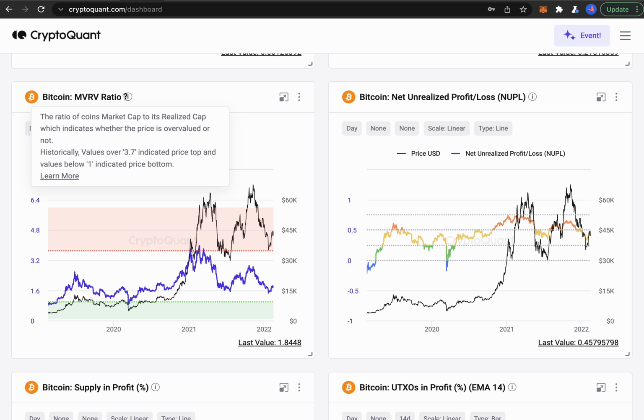MVRV ratio. So this shows the ratio between the market cap of Bitcoin versus the realized market cap. So realized market cap means, when a person sells their Bitcoin, what is the price difference between the purchase price and the sell price.